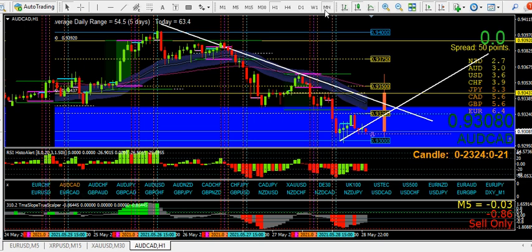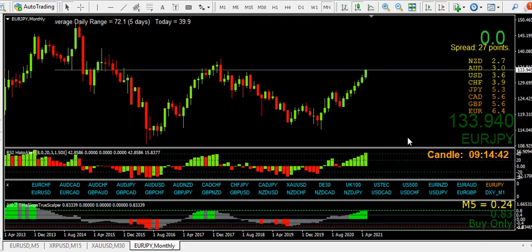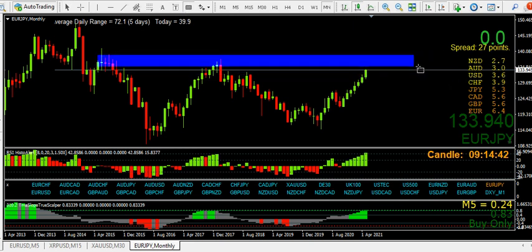So let's go and have a look at a few other charts on the monthly. Random chart, EJ. And this is another reason I wanted to look at these. I just opened a random chart and I noticed they're all at sort of strong levels of resistance too. So, you know, this might pop up and then just absolutely collapse.